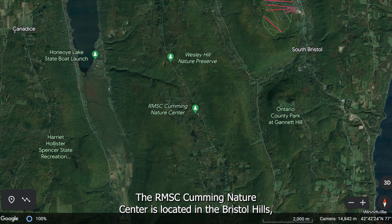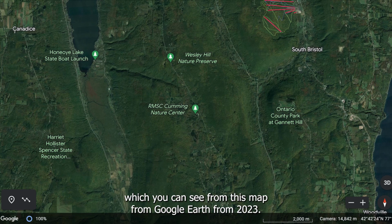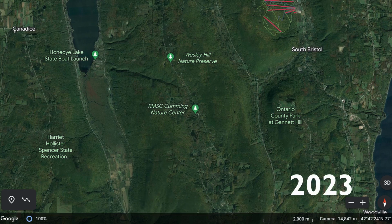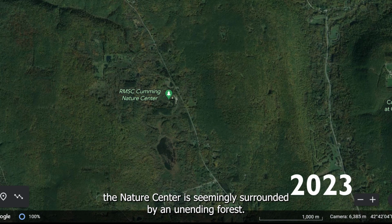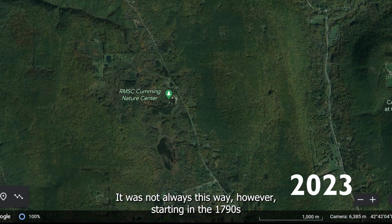The RMSC Cumming Nature Center is located in the Bristol Hills, which you can see from this map from Google Earth from 2023. The area is lush and verdant, and if we zoom in a little bit here, you can see that the Nature Center is seemingly surrounded by unending forest. It was not always this way, however.